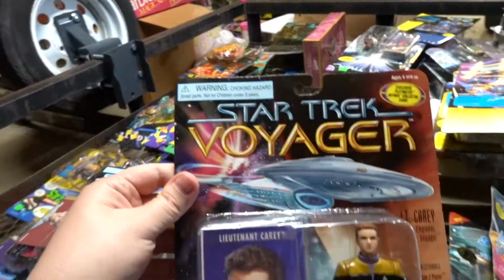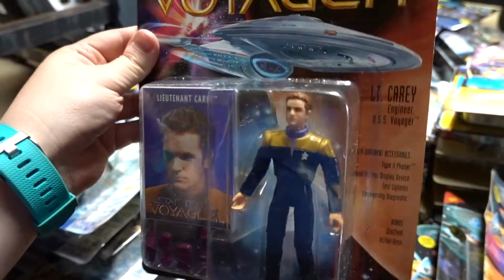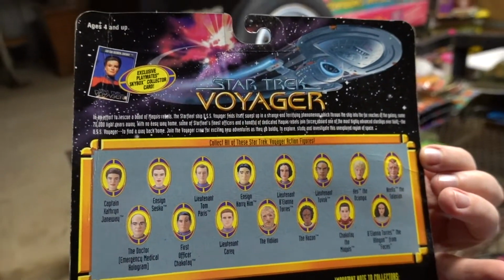Okay, now we're back to Star Trek Voyager with Lieutenant Carey. I feel like that action figure doesn't do him very good justice. The back of this box is much, much better.